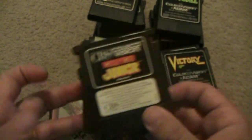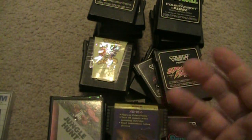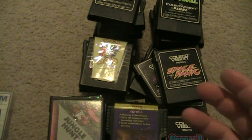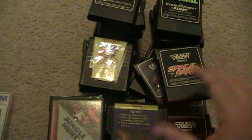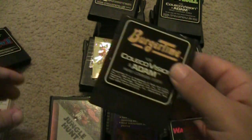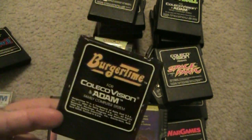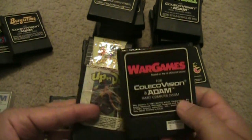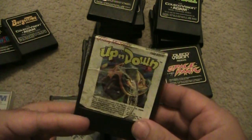So that's pretty neat. That's a great home port. This is a great port of the arcade Donkey Kong Jr. You've got Victory. A lot of these games you'll notice are actually arcade games. There are very few games for the Coleco that were non-arcade, but there are a number. You've got Pepper II. Burger Time, which is an awesome port. I love this port of Burger Time. The music's great. WarGames is based on the classic movie from the 80s. Gotta love that movie.